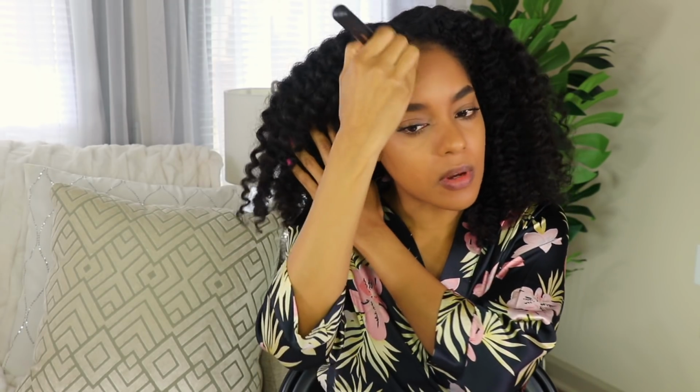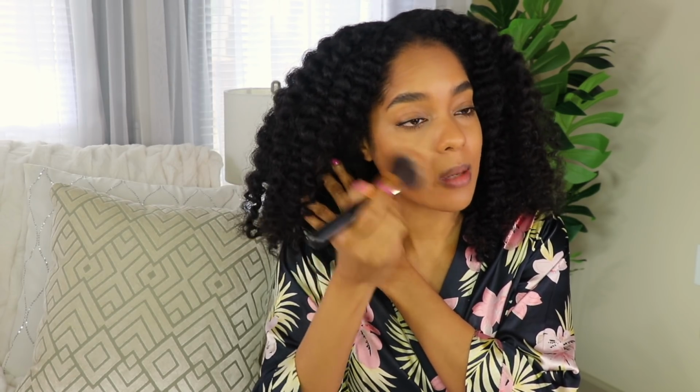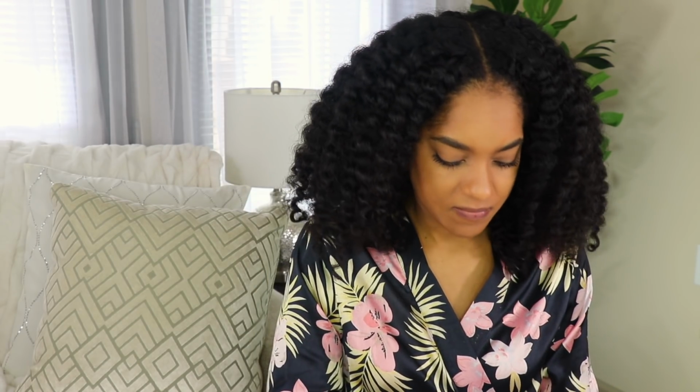I don't really contour. The only thing I may contour is my nose, but I like to use a bronzer just to warm up my face so it doesn't look like just one tone from the foundation. And I just press it into my face. I don't press too hard, just lightly, because you also don't want to pick up any of the makeup that you put on your face to cover that acne. So it's not a huge difference, it just gives a little bit of warmth to your face.